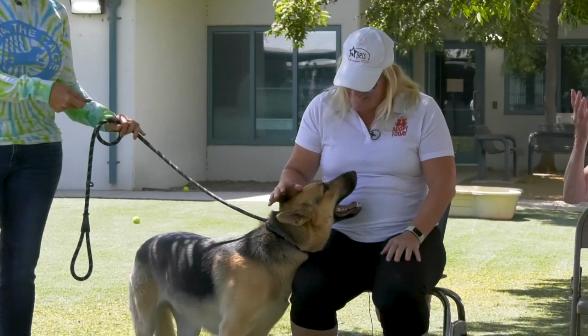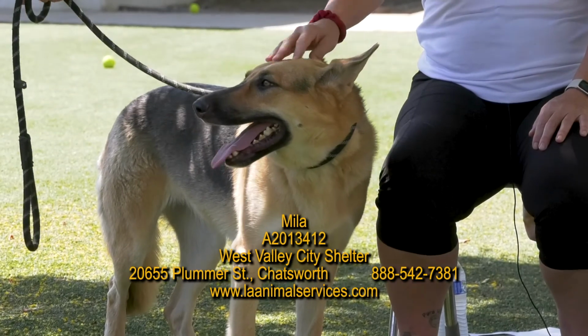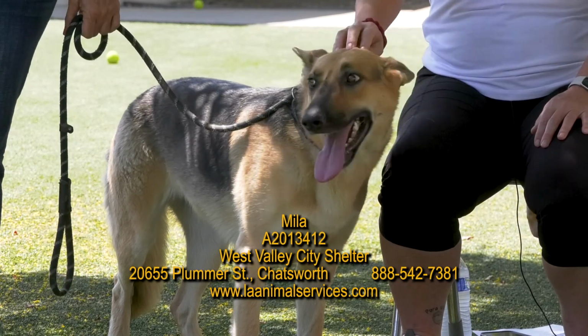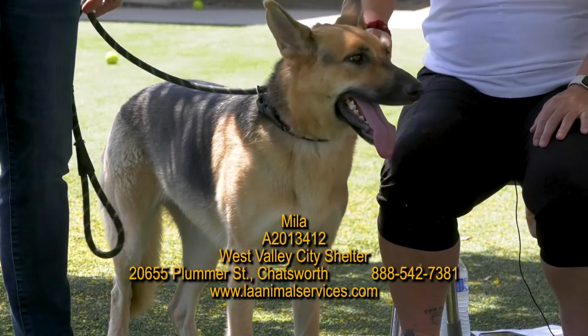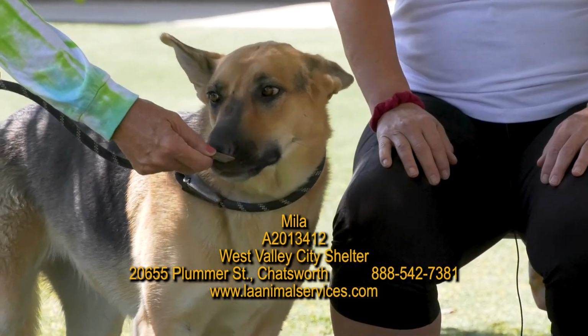Hey, you guys, look at Mila. She actually got here in July, so she's not a long-term stay dog, but we want to get Mila seen because she's been in back. West Valley Shelter is beyond crowded. They're doubling up on kennels, and they're putting good dogs like Mila in the back away from the public. So you guys are the public and Pet Care Foundation fans.